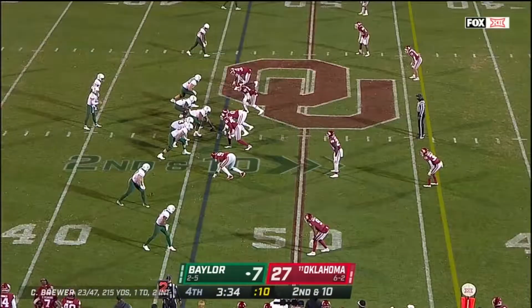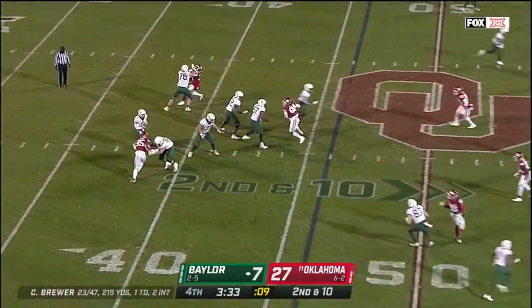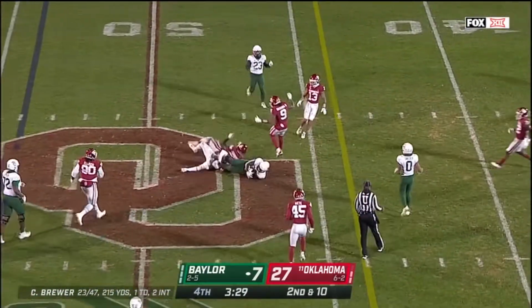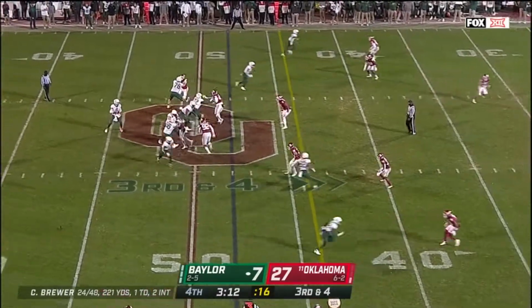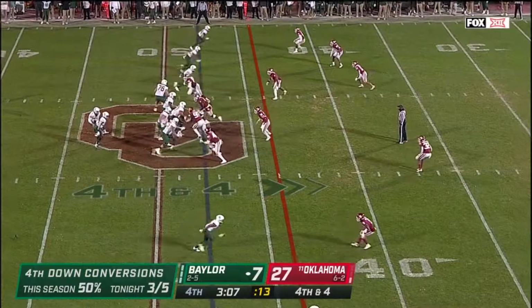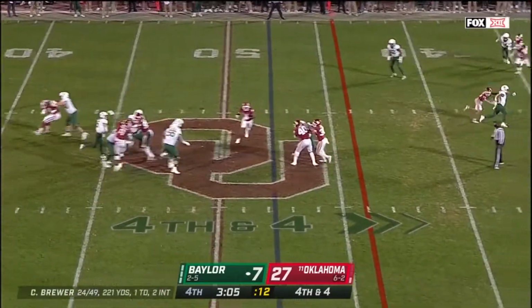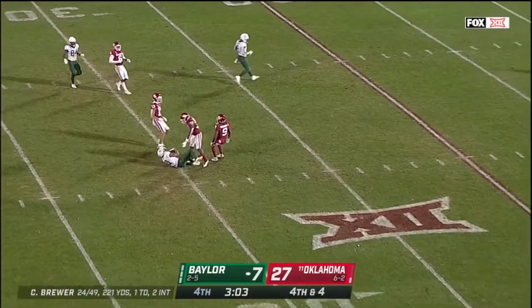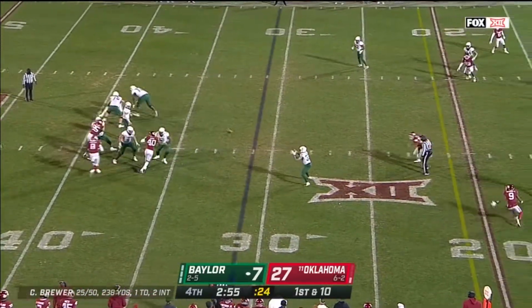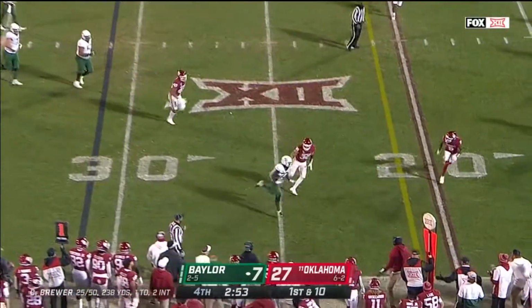Another wham screen. Low snap. Brewer in trouble. Now lets it go and he gets it to White. Boy, he is resourceful. Brewer. Oh, that would come. This is going to be a matchup for the ages. That pass is in man coverage. Another bad low snap. Yeah. Goes underneath again to White.